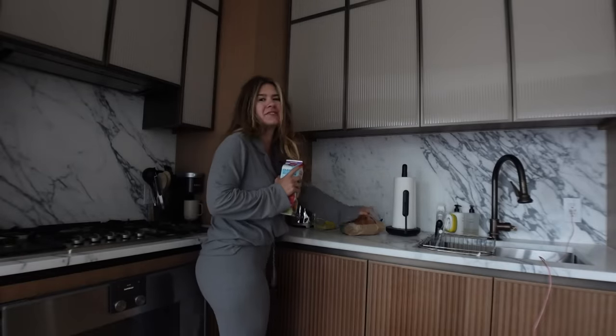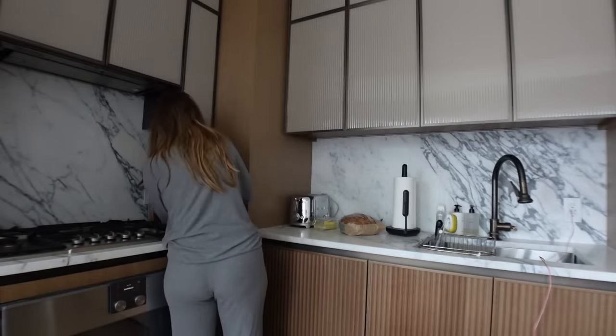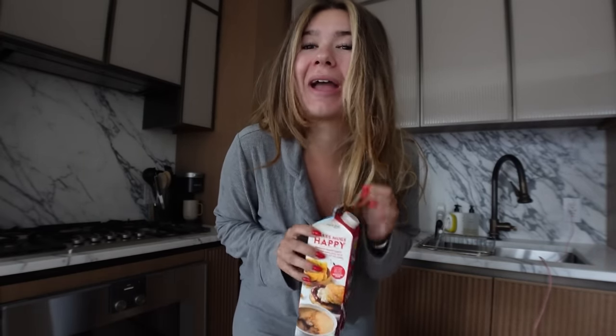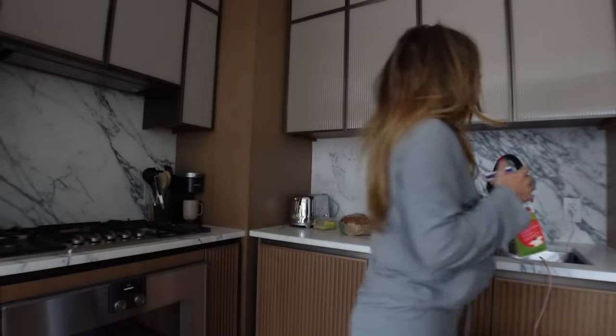Ooh, maybe I'll have a piece of sourdough. That sounds so good right now. But it was so fun having Cass sleep over. We were like giggly. And then she was like, okay, we have to go to bed. Like it's 2 a.m. I was like, I know.